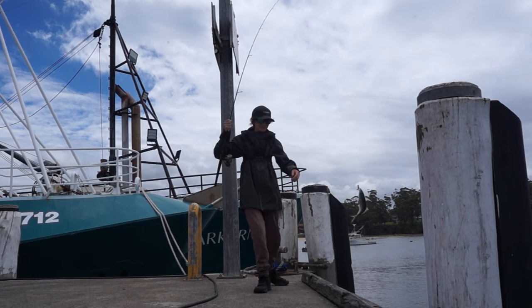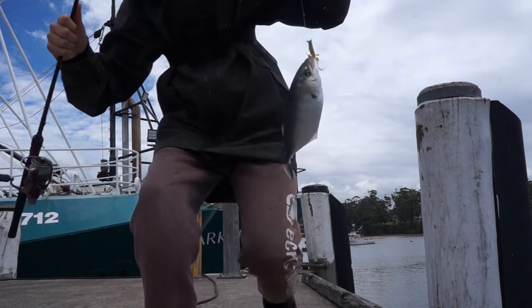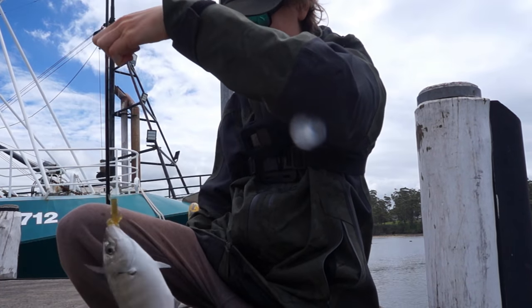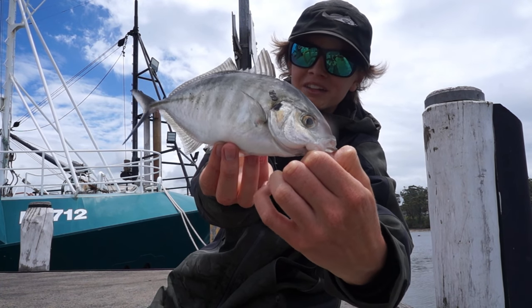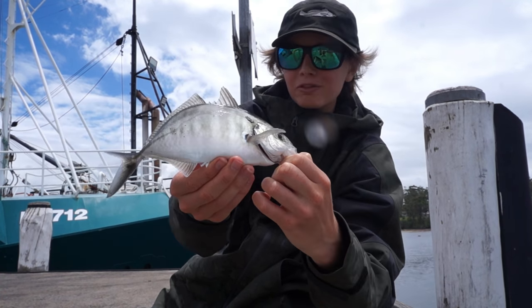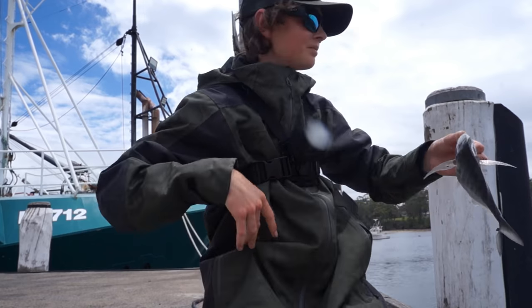These guys know where the structure is. There we go. That's the target fish we're after. Oh, he's going skits. There we go. Little Trevally, but that was one of the target species, Bream and Trevally. We got the Trev ticked off. Not a big one, but didn't really give him much of a chance to fight. Kind of have to get him up pretty quick.